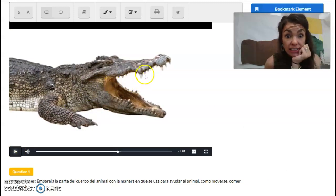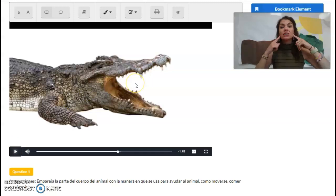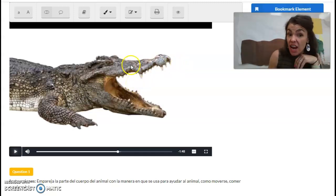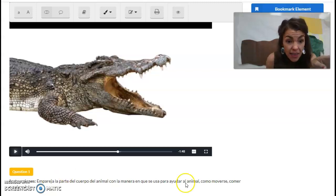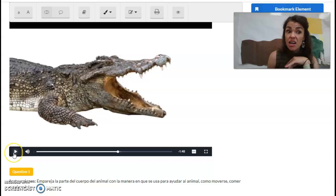Okay, look at these pointy teeth. Large, strong jaws. That's your jaw, that bone. You can see his is very big and very large to eat big things. Look at his feet. It says he has webbed feet. We don't have webbed hands, but in between his toes, he has extra skin that makes it like a flipper to help him swim faster. He's got a lot of things on his body.